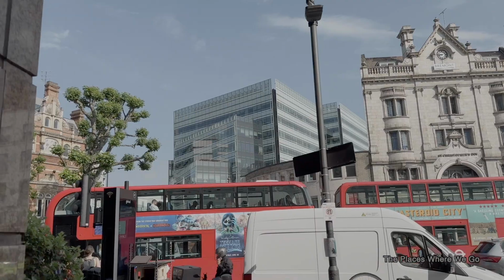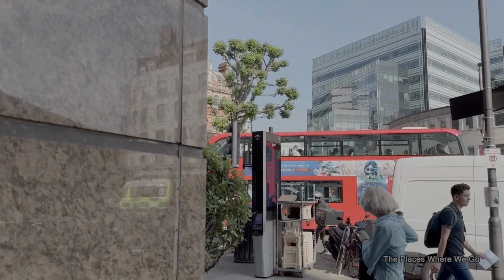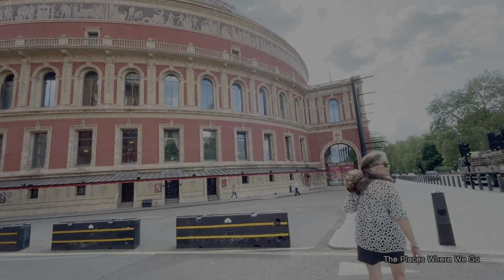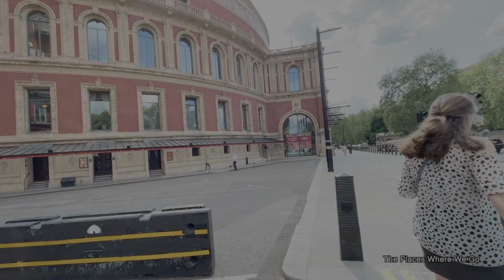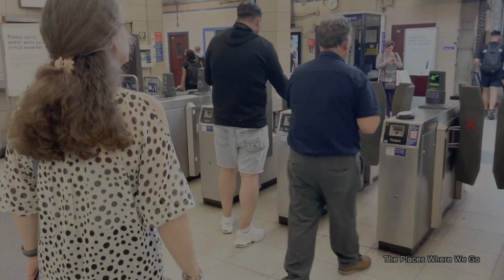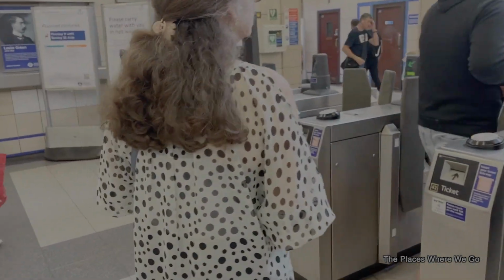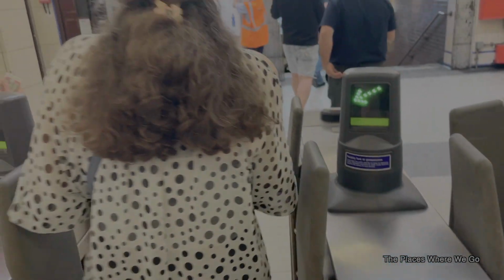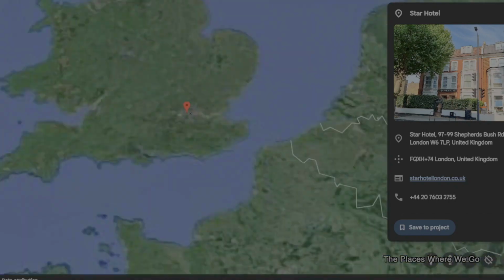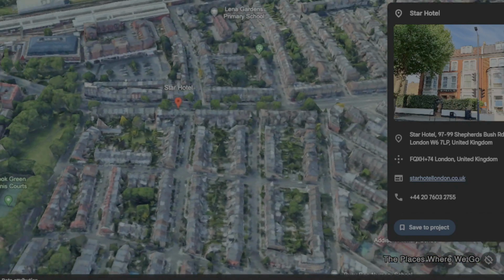As we usually do, we usually review the hotels that we stay at. And this one was quite nice. Knowing we were going to be in London for just under a week, we wanted to find a place that had a nice balance between easy access to the tube while being in a decent neighborhood and also being somewhat affordable. And that combination of criteria led us to the Star Hotel.